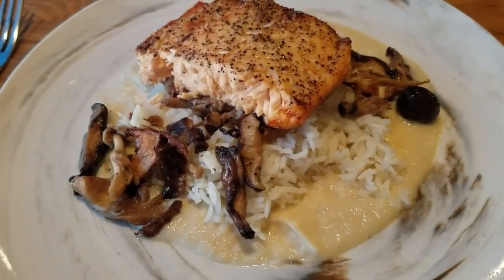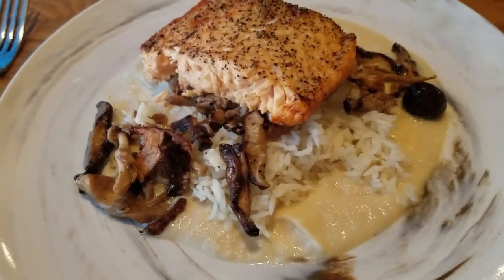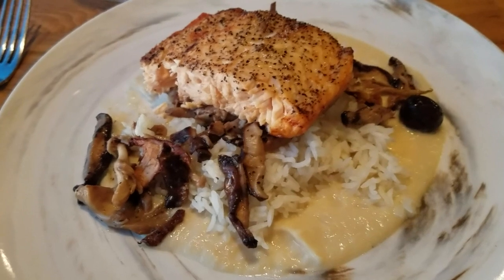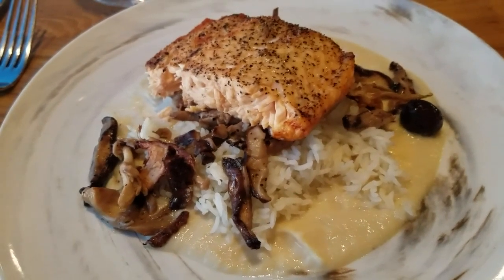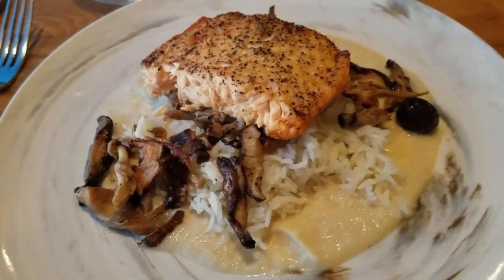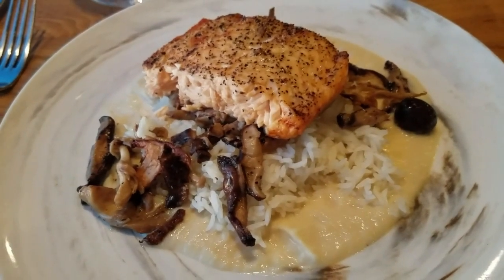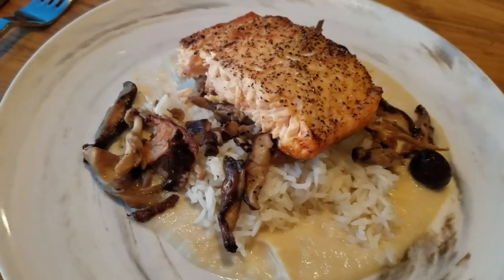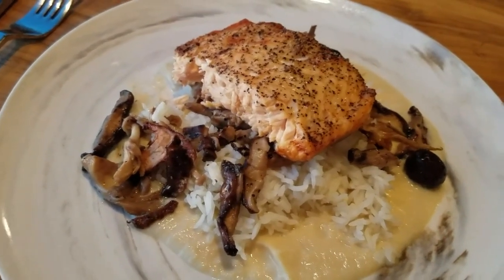I figured while I was in Seattle, I had to try some fresh salmon. So this is my salmon dinner at the water table. And it looks delicious, so I am getting ready to indulge. Doesn't that look wonderful? Oh, yummy.